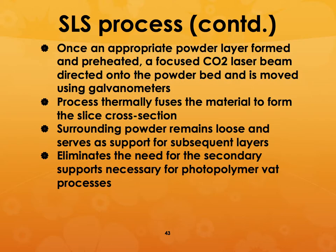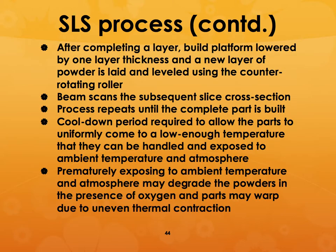So in this case, they used a CO2 laser beam, and the process will thermally fuse the material to form the slice cross section. And the important thing to note is that the surrounding powder remains loose and it serves as a support for the subsequent layers. So which means that you do not need a support structure just like the fused deposition modeling or the selective laser sintering process. So you make that layer by layer and the process repeats itself until the complete part is built.